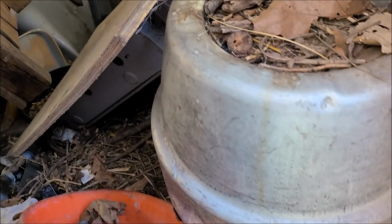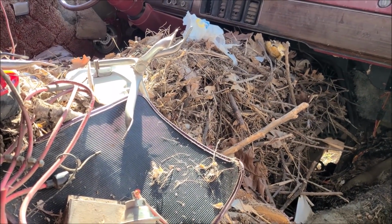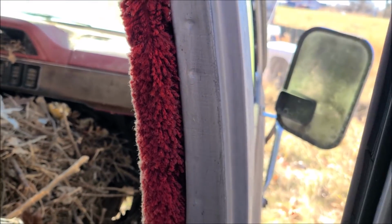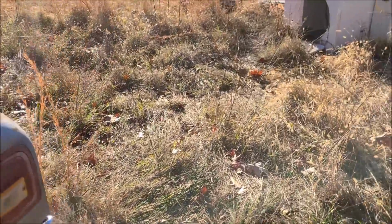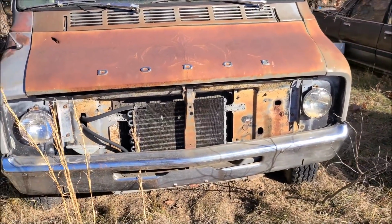And yeah, just the nest in here. The nest goes up to the dash. But she got shag carpeting. Ooh, yeah. All the pinstriping. It smells like a rat's nest in here, which is to be expected. But we're here to pick her up, take her home, start doing the cleanup and working on it. Hope you guys enjoy this one, and we'll check in.